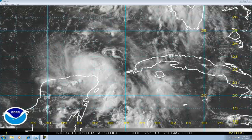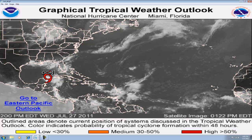And so I'll show you the tropical. This is the National Hurricane Center's graphical tropical weather outlook. You can see Don located here, and Don is moving off to the west northwest at about 10 miles per hour. So we do have a tropical storm at this time.